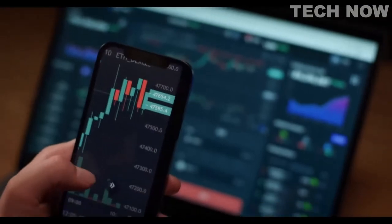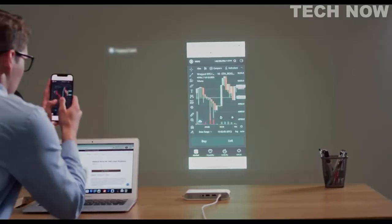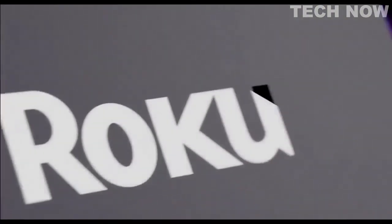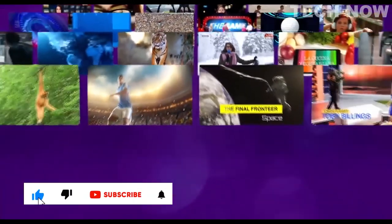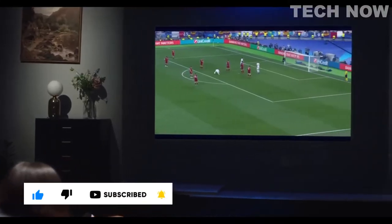Want to check the stock market in real time? Open the WEMAX Go, and you won't miss your chance to make a profit. With free Roku, you have access to 500,000 movies and TV series at ease. Want to watch football games? Easy!